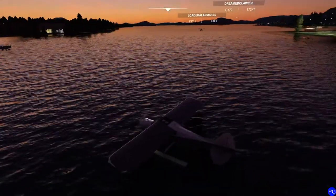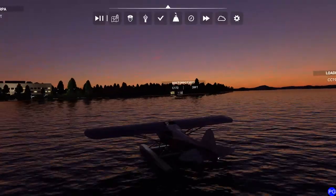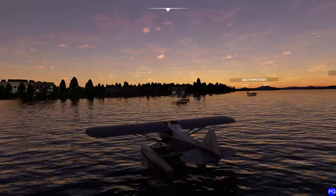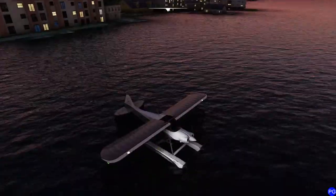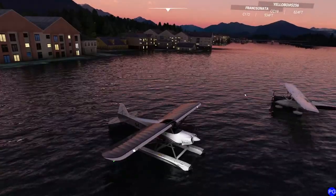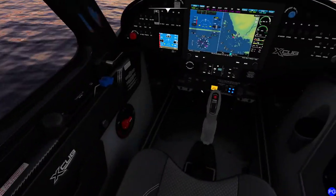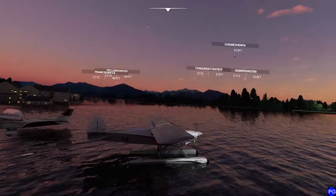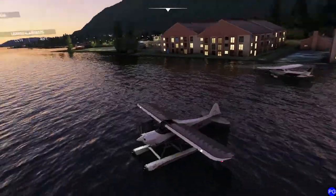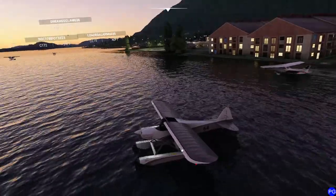That's so cool. Okay, I made it too dark. I'm sorry. Right there. Okay, good enough. Gear's up. That is just, I love that. Gear's up for water landing. Oh, she's still telling me to get my landing gear up. Oh, no. Got it. Thank you. I have no idea who that person is, by the way.